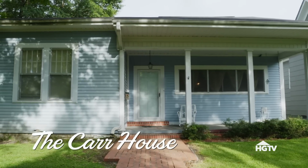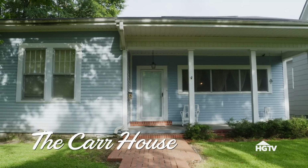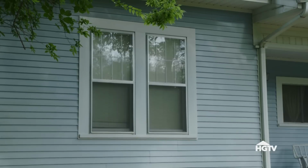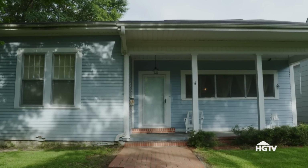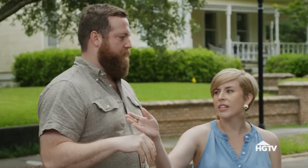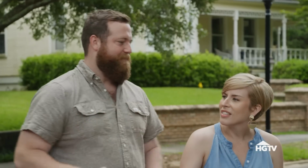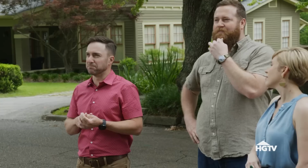This one is the Carr house. Gertrude and William Carr lived here for 40 years. He was a doctor in town. 2,800 square feet, 4 bedrooms, 3 bath. They're asking $140,000. This one was done in the 50s, 60s, but you look down the street and it was all done in the 20s. It's time for an update. A refresher, to bring it back into the 20s. I would agree with that.